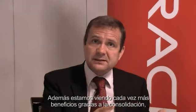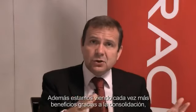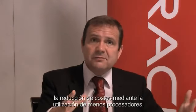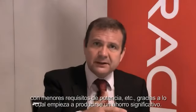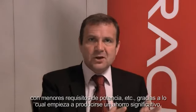Now we're also increasingly seeing benefits through consolidation, cost saving through fewer processors, less power requirements, etc., starting to creep in as significant cost savings.